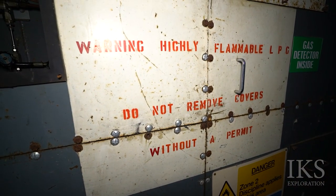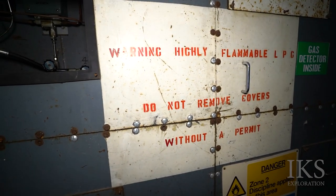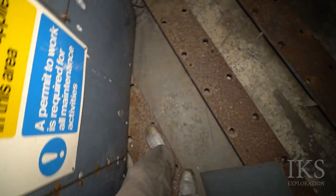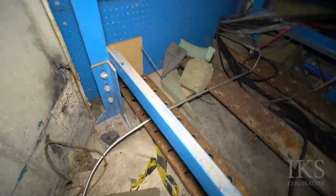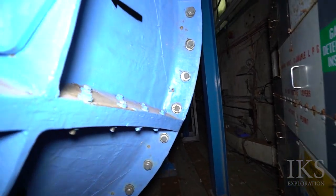Warning, highly flammable. LPG. You know what? I bet some of this insulation would be bloody excellent, man. Yeah, I bet. You think how good that insulation must be? It doesn't go anywhere, does it? Nope. That's your lot, folks. That's asbestos, isn't it? Yeah. What do you reckon, the blue stuff?